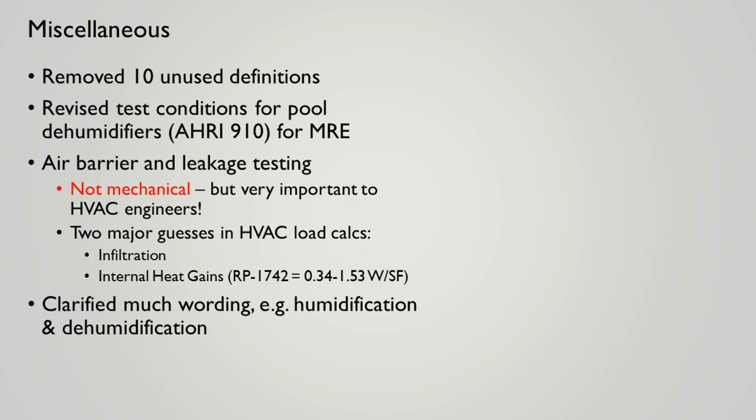Air barrier and envelope leakage testing requirements were updated. This is really not a mechanical item. Len will discuss it more in detail in the envelope section, but I want to point out to the HVAC engineers in our audience that this is very important for your load calculations.